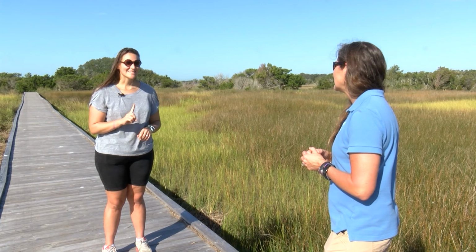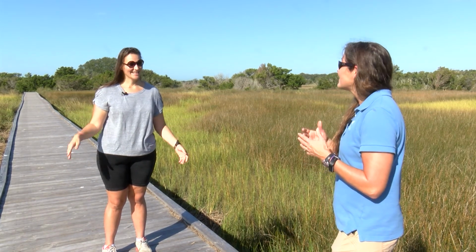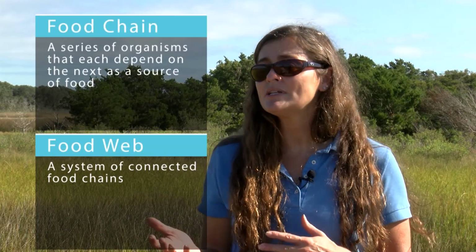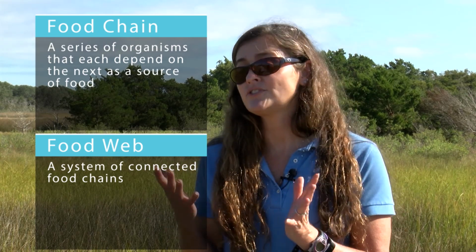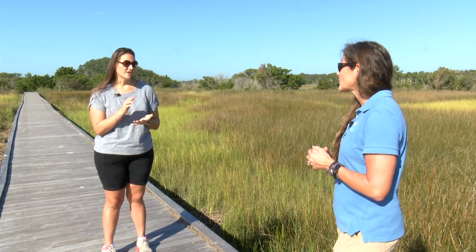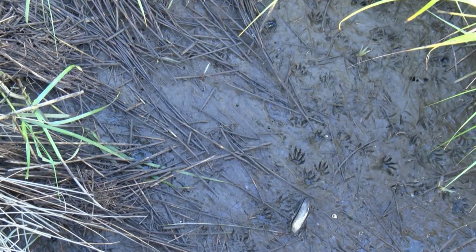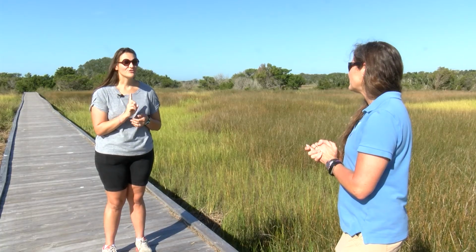Hey, I know what this simple transfer of energy is called. It's called a food chain. That's right. And when other birds and sea turtles and humans eat the same fish as the heron, it becomes a more complex food energy transfer called a food web. So what other kind of animals live in the salt marsh? There are a variety of animals that live here, including invertebrates like mud snails, blue crabs, and grass shrimp. Now, invertebrates.